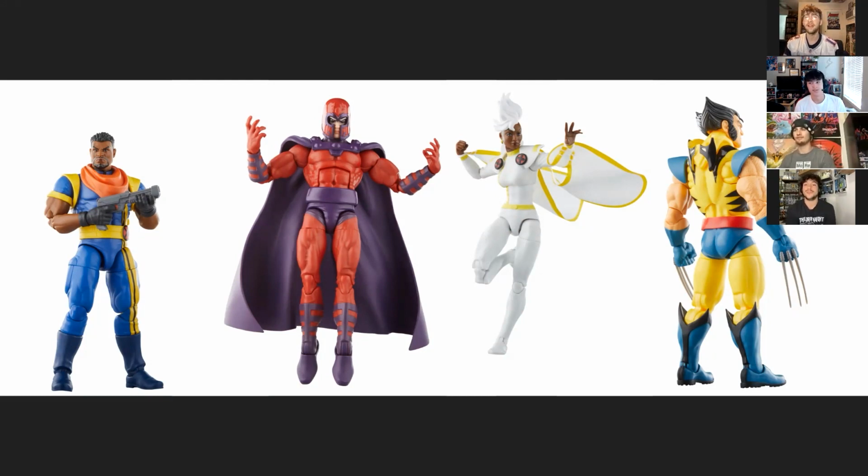Yeah, those are the Magneto and Bishop I pre-ordered. I already got the Uncanny X-Men Wolverine, so I don't necessarily need it, but once I saw that they have that hood taken off, I love that stuff, bro. Like I'm posing like that right there. That back is looking good.